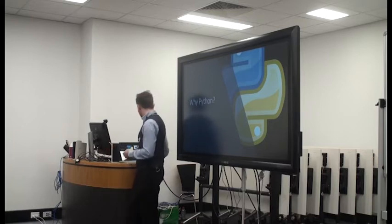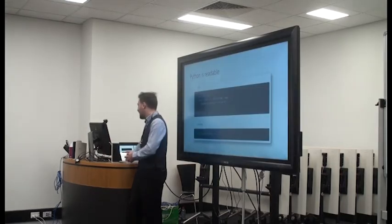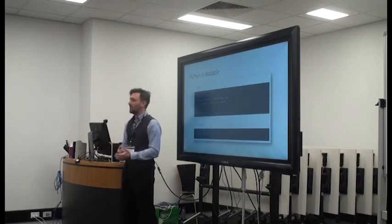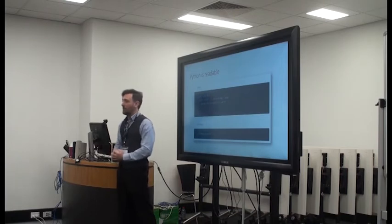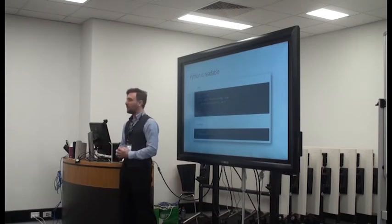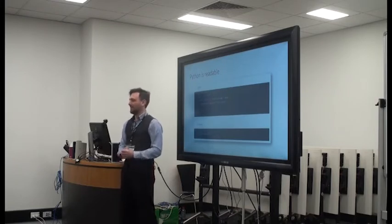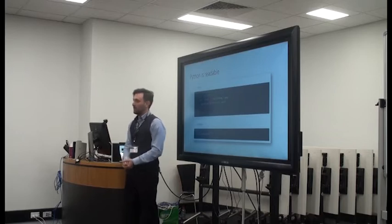But its age isn't just the one great thing about it. Python is also eminently readable. So if you compare two pieces of code, one in Python, one in Java, one of them is much, much more obvious as to what it does than the other one, and it's the Python one. So print hello world does literally what it says on the tin. It prints the words hello world.